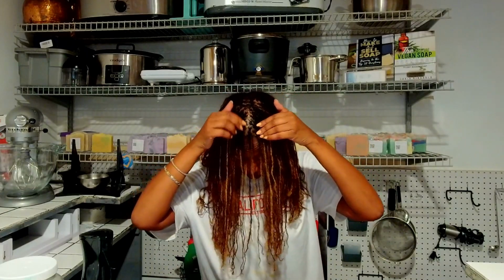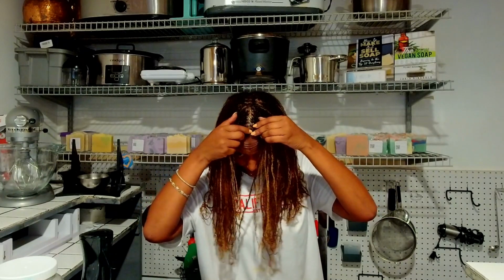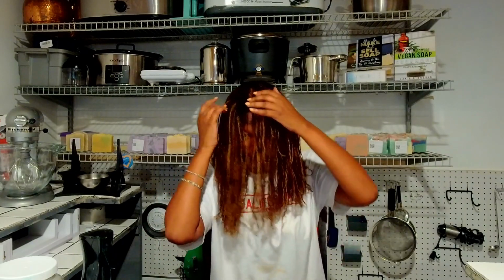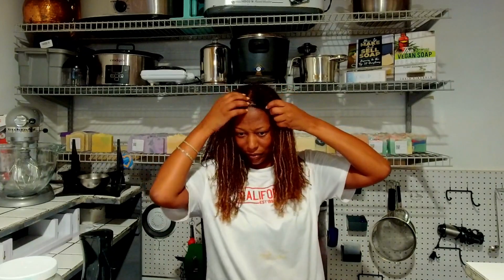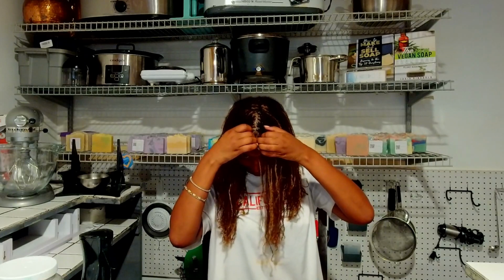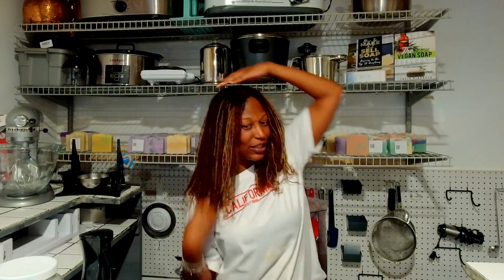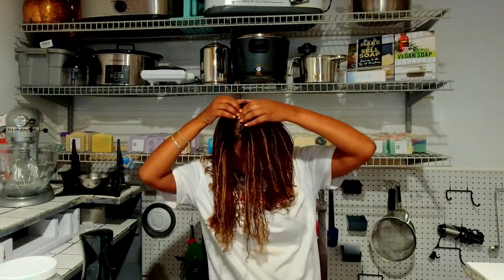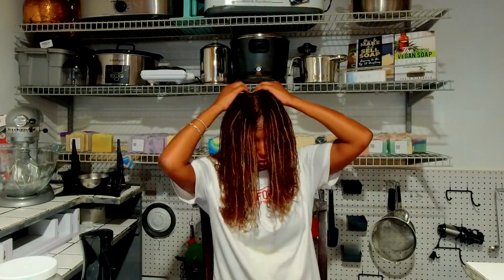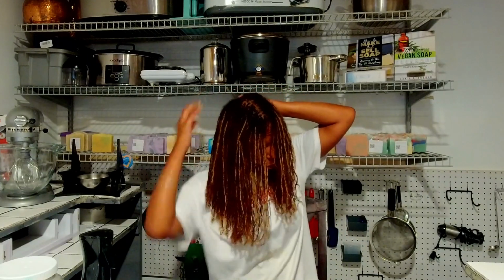And I'm using you all, or the camera, to see where the middle kind of sort of is. Okay, that's just going to be janky like that, right? So then I just separate it into 2 sides. I don't worry about it being a perfect part, although you can have a perfect part with your grid. And I separate it down the middle so that I can braid it into 2 cornrows.